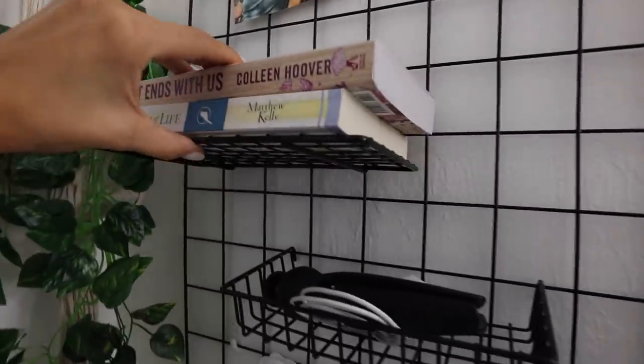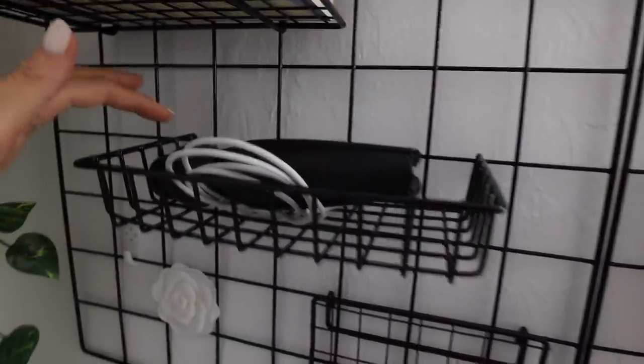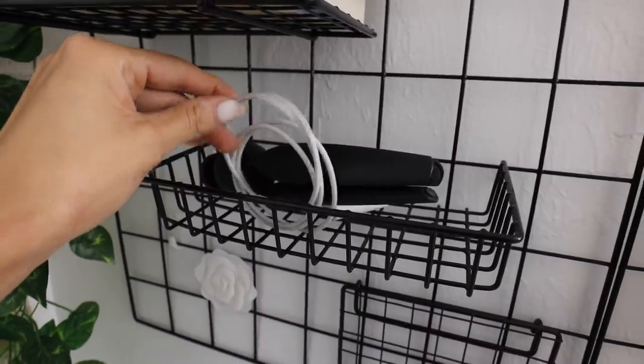I'll link them all, but basically there's this little tray here that you can put books on, and then I got a couple of these little trays, so I just have my handheld tripod and my iPad charger there.